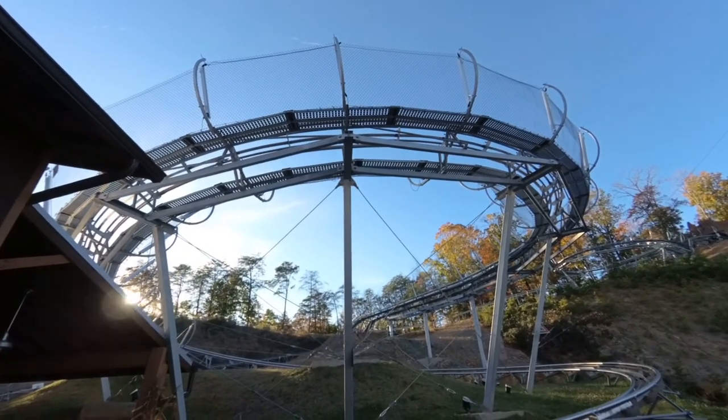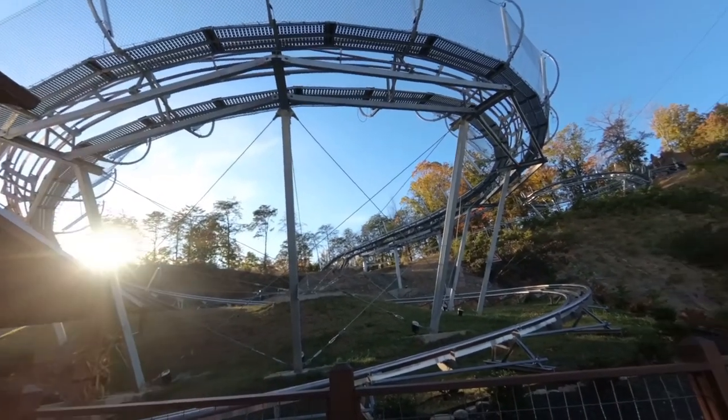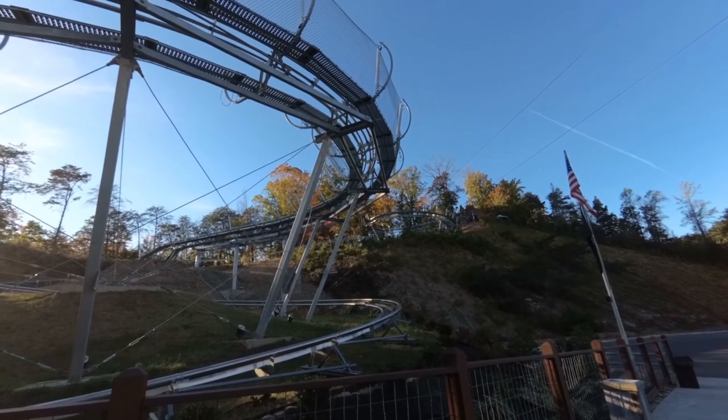There's the end of the track, guys. See, there's the tunnel we went through up top. But, yeah, pretty cool. Pretty all right place, man. Rocky Top Mountain Coaster. For speed, intensity, excitement, and fun.